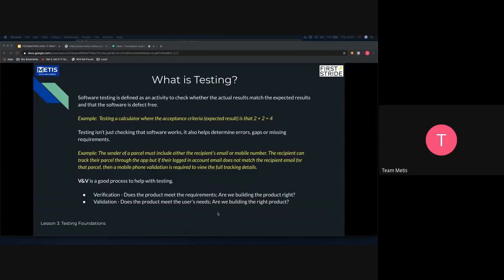And this is actually a real life example of something I've experienced. So if you look at the second example, this is related to a parcel app, and this is something I learned from when I was working for a parcel company myself. In this example, it says the sender of a parcel must include either the recipient's email or the mobile number. So you don't have to fill both. It's just saying either include the recipient's email or the mobile number.